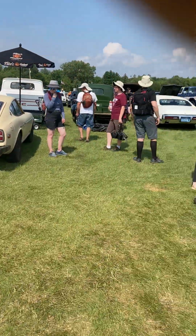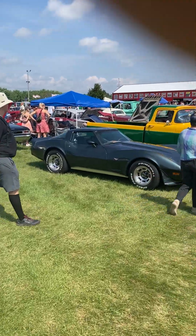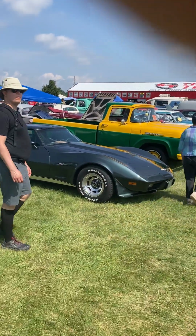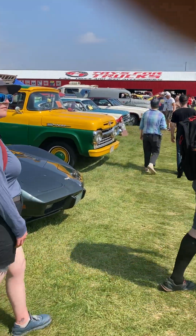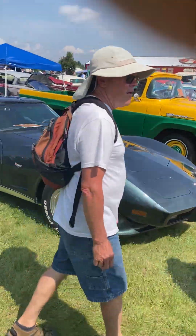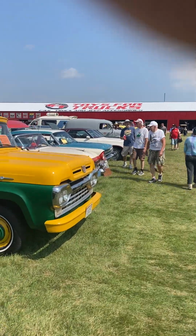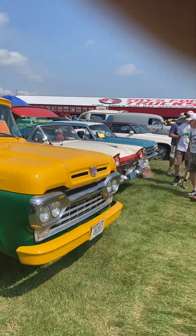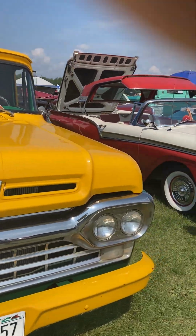We're going to work our way along here. We got a nice Corvette. And we got, I don't know, it looks like Packer colors, Ford F100. It's kind of interesting. Real nice shape. And that one is a 1960.